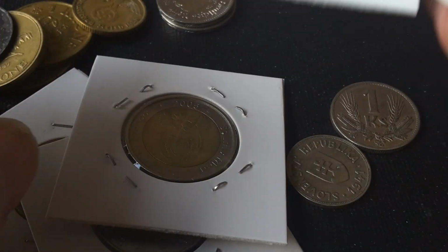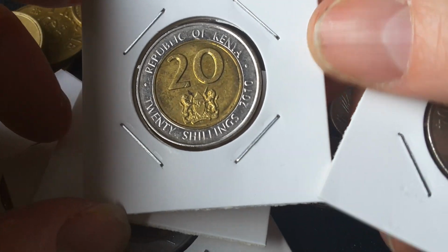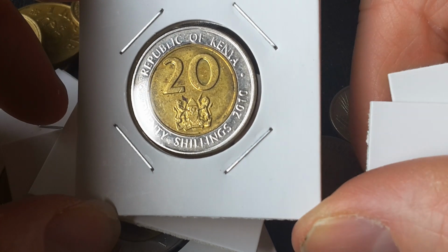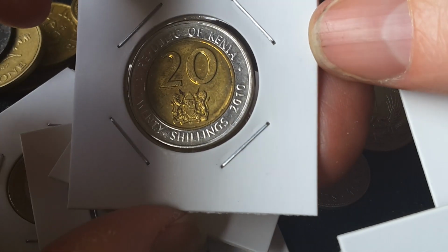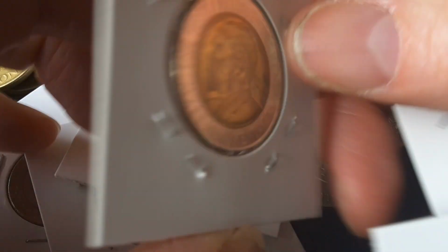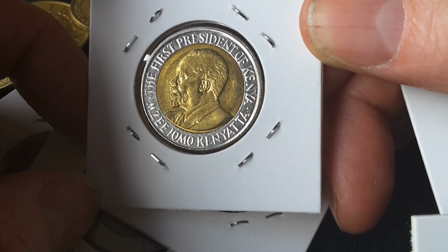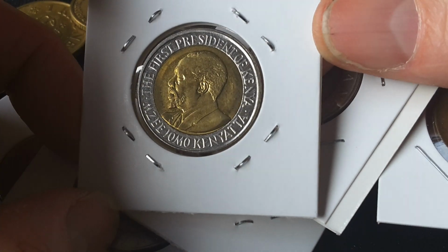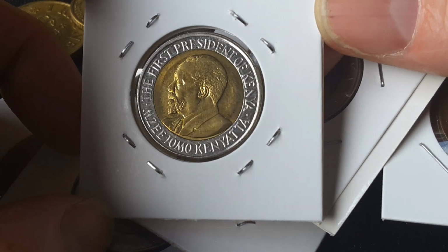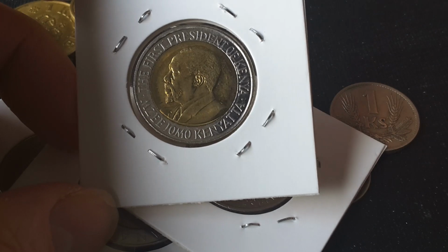And the next coin is a Kenya. So this one you're probably paying $3 or $4. A 20 shillings has an exchange rate of about 20 cents. So this is the 2010 before they actually changed over to the new coins. Here we have Kenyatta. He used to be on the coins until 1978. Then they took him off, and he was put back on in 2005. But now the new coins have animals on them.